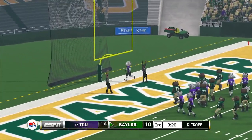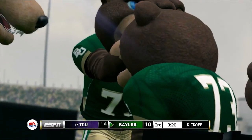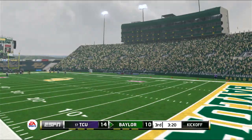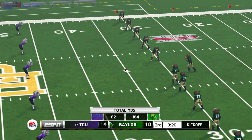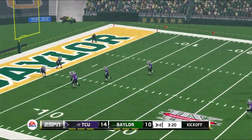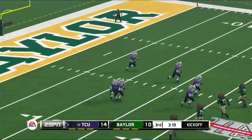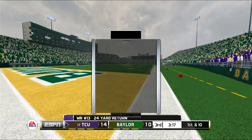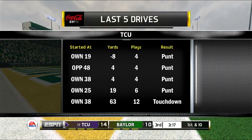He makes the PAT. Baylor lines up for the kickoff. He's to the 20. They bring him down, and they bring him down hard on that one. The Horned Frogs fans have got to be going crazy.